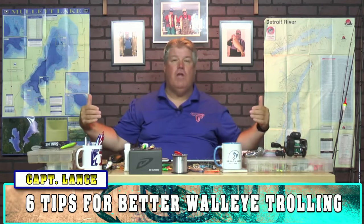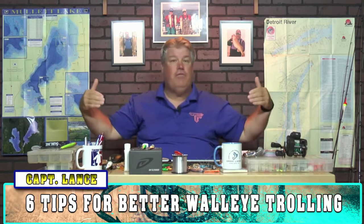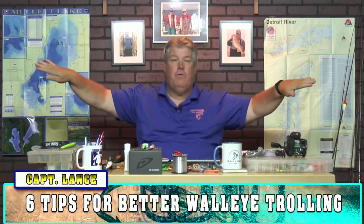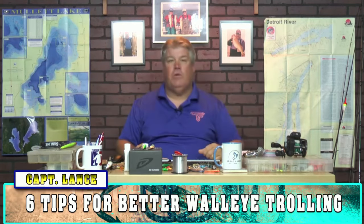Move them forward. One of the things I can tell you about rigging a boat properly with rod holders is the further forward you can move them, the further forward they're going to bring your inline planer boards, the easier it is going to be to see those boards.